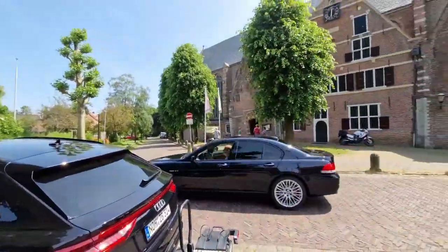The reason for the name Monnickendam, according to two options. The most popular assumption is that there was a big monastery in the 14th and 13th century around this area, and probably the monks gave the name Monnickendam. So there was a dam in the village, and because of the monks, it started to be called Monnickendam, Monks Dam, something like that.